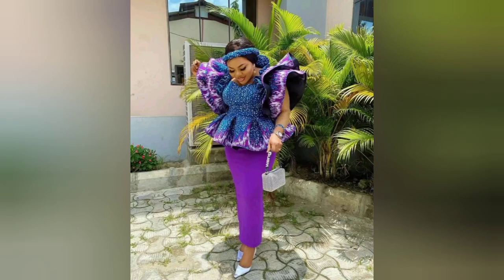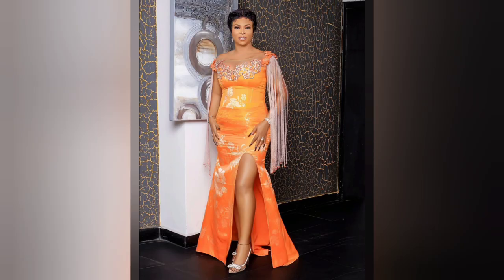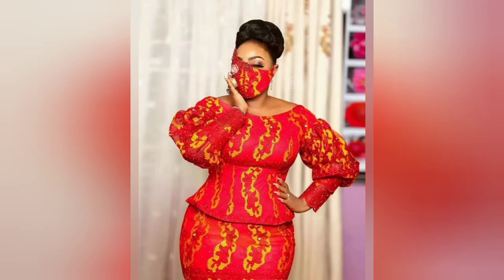Guys, look at this blouse style. This style can go with anything. She's using a skirt, you can as well use trousers to rock it. This particular video, guys, is mixed styles. You're going to be seeing both Asoebi styles and Ankara styles, one or two of kente. So just sit down and enjoy this video to the end.